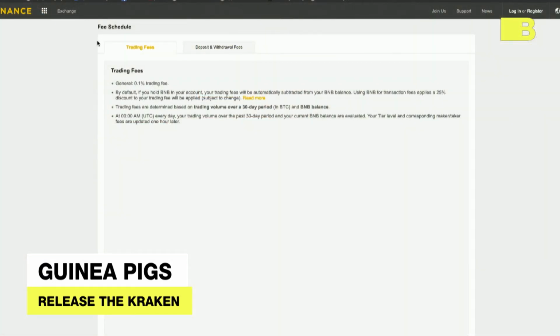So this is Binance's trading fees, and so Binance for market making, they charge only 0.1%, whereas Kraken charges 0.16%. Now, Binance also, if you use their token, that gets knocked down to 0.075% compared to Kraken's 0.16%. That's half. Binance is charging half of what Kraken is charging for the making. For the taking, it's even more.